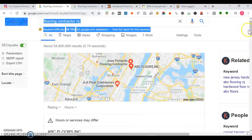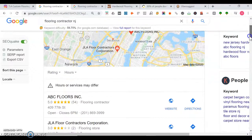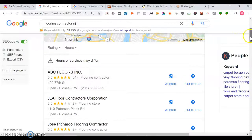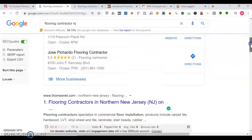So here's what happens when you search for a flooring contractor in New Jersey. First thing we see is the map portion of Google. So we got the top three people get the most traffic. We got ABC Floors Inc., JL Floor Contractors Corporation, and then Jose Pichardo Flooring Contractor. This could be a good opportunity for you to rank because out of the top three, only two of them have websites.